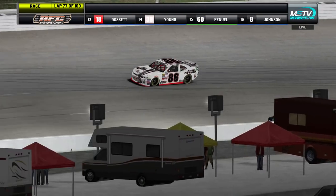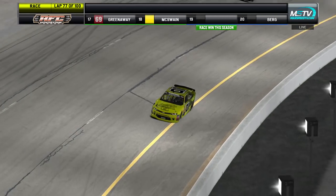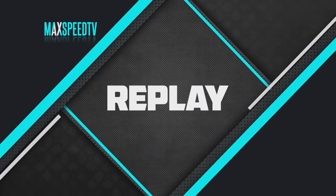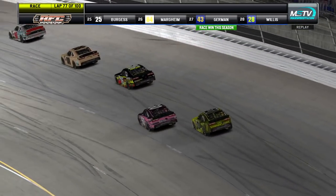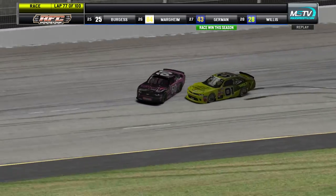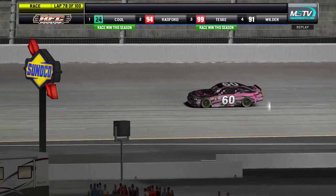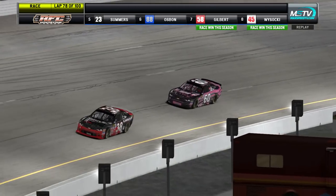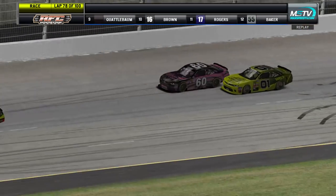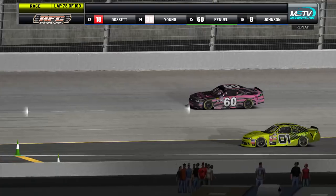Peyton Johnson looks like he's getting back up to speed. Not sure what the yellow is for. We're going to back this up a little bit. Might be able to determine what happened here in this replay. As the 60 comes down on top of Chris Bird, the 60 being JP. Not sure why that brought out the yellow. Maybe because the 60 did get all sorts of sideways. I think that was it right there. So back under caution we go.